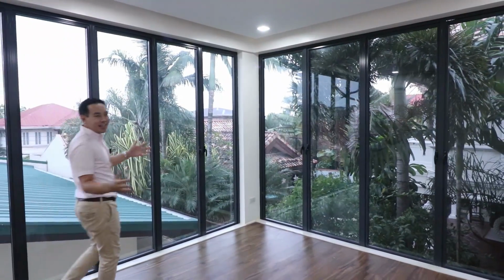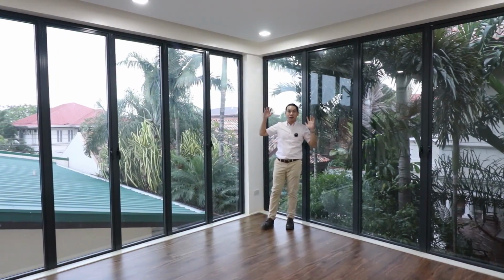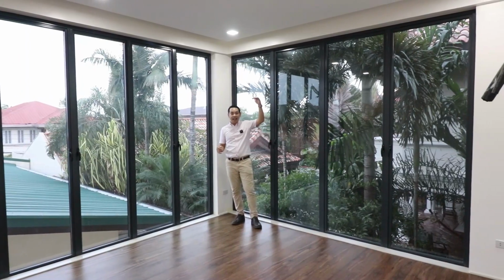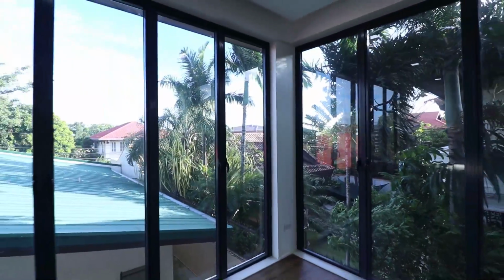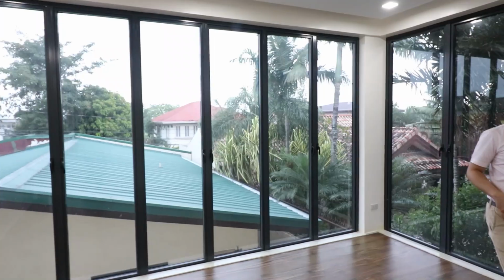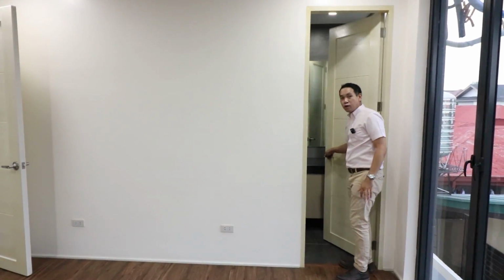So what's really unique about this is you really feel like you're in such an open space because of the floor-to-ceiling windows covering literally half of the room. So the ceiling height isn't as high as the two other rooms before, but it really makes up for it in terms of the feeling of openness because of the glass windows. You already have a provision here for your air conditioning, and on this side, you also have your own bathroom.